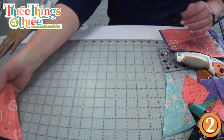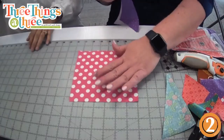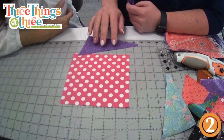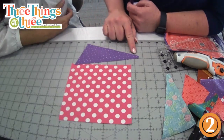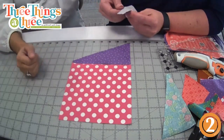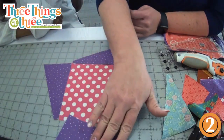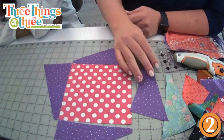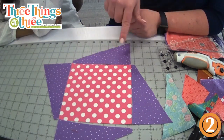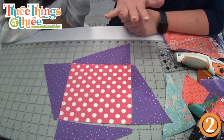The other thing you can use this ruler for is to set your blocks on a point. So if this was our square and you cut these all out, I think this one's a little bit tricky because you want to go to this side because it's the same length. We were like, oh, this is how it goes. This is my square in a square. And then you realize, no, that's not going to work. But it's kind of a cool looking star. And you could set it with your background fabric and have kind of this pinwheely thing going on.